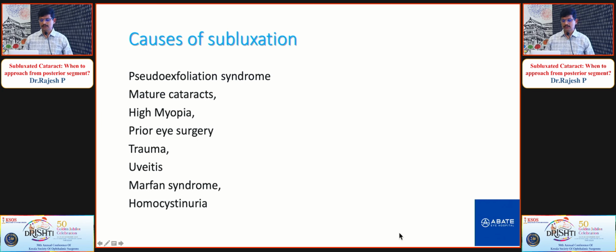So there are various causes for subluxation. The most important cause that we commonly come across is the pseudoexfoliation syndrome. Then patients with mature cataracts and high myopia. These are probably the three situations where the zonules can progressively become weaker over a period of time. So these are conditions with progressive zonulopathy, and in these conditions you can have a subluxation even after the cataract surgery. Even after a successful cataract surgery, these patients can end up with a subluxated IOL.